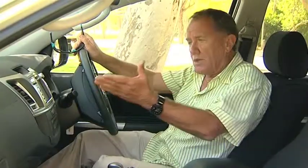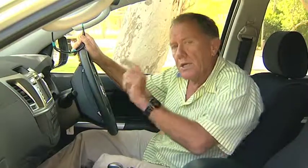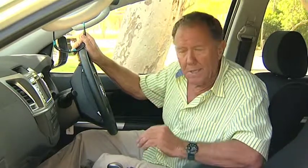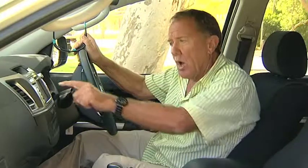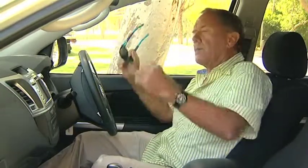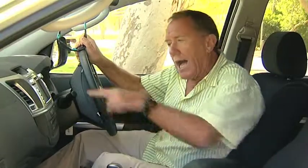Now, the inside hasn't been overlooked either, with the introduction of a 6.1-inch touchscreen media system, also Bluetooth audio streaming and extra USB inputs. Now, this information screen is a beauty. It gives you all the information, such as your fuel and average fuel usage, also your cruise distance, plus the outside temperature. Now, for those that go out in the bush and want to get lost, there's also a compass in here to show you the way home.